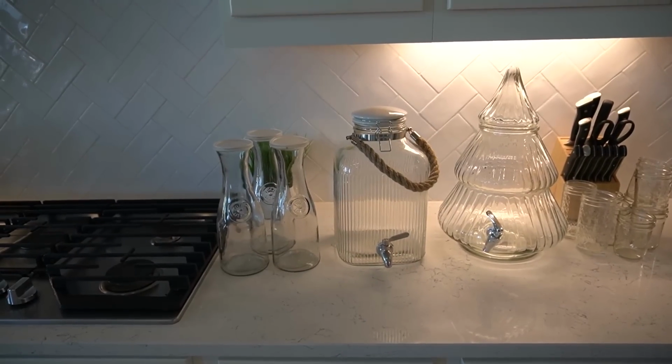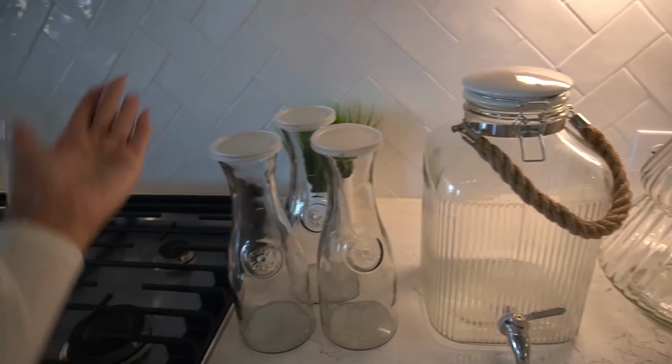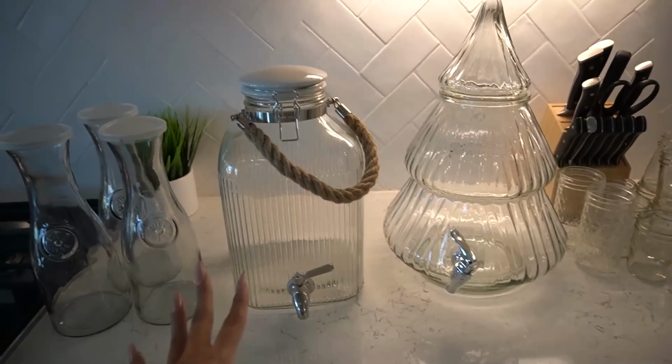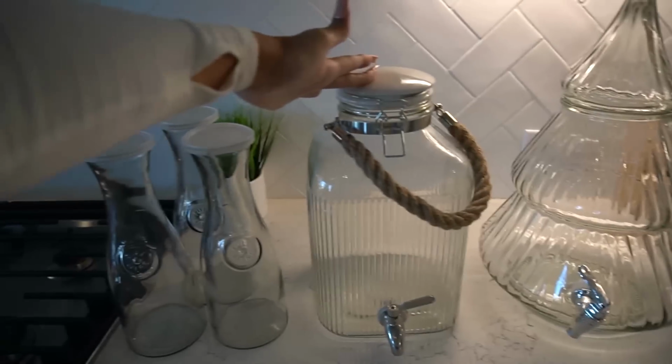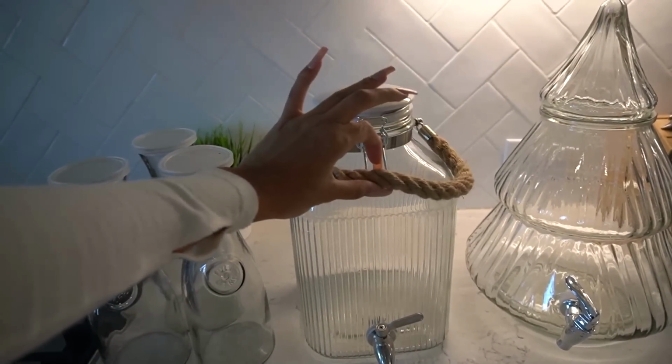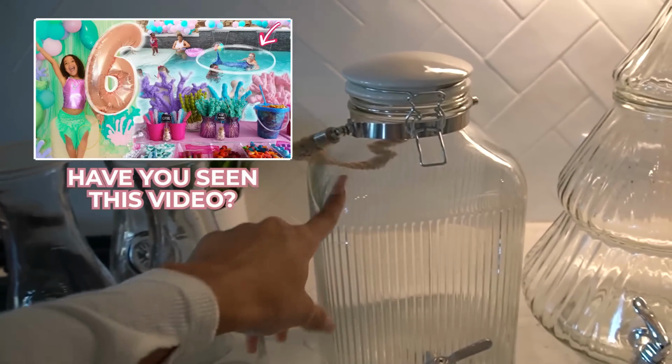All right, next category of items that I need to find a spot for and also wanted to highlight for you guys are the cold beverages. So drink dispensers. I have a Christmas tree one for Christmas, obviously, but then a regular, more plain one. This one had a cute detail for Ziya's mermaid party. It's a little bit nautical, but just a plain one of these is really, really good to have.